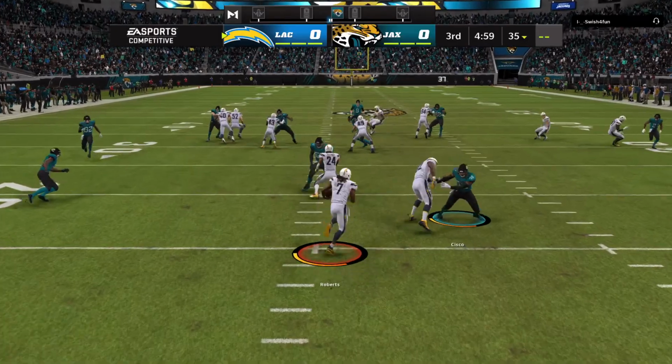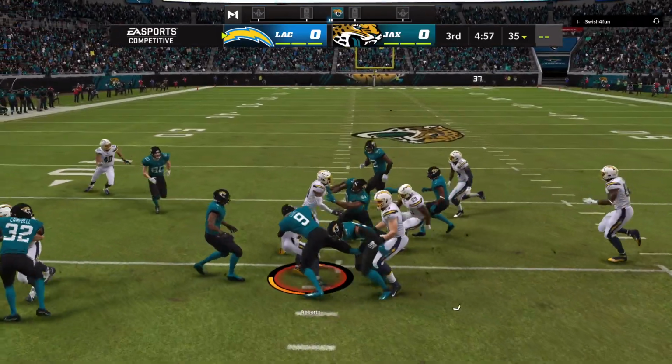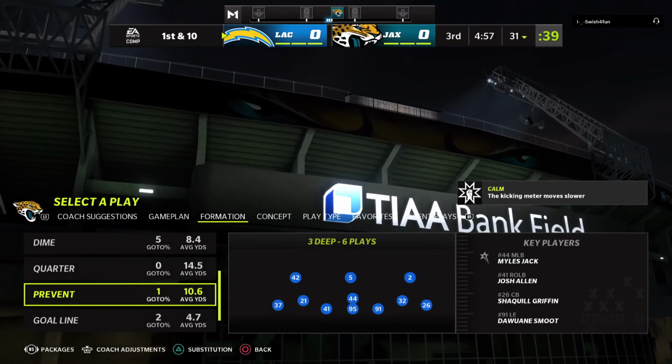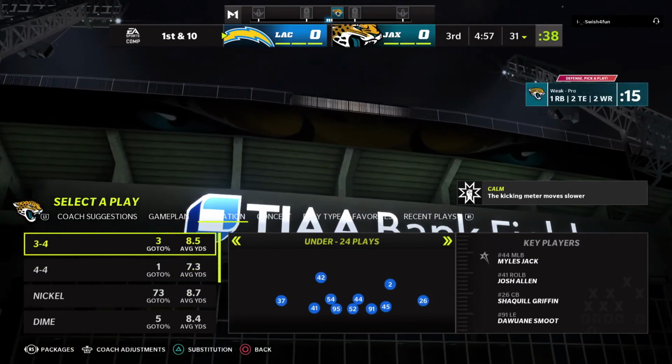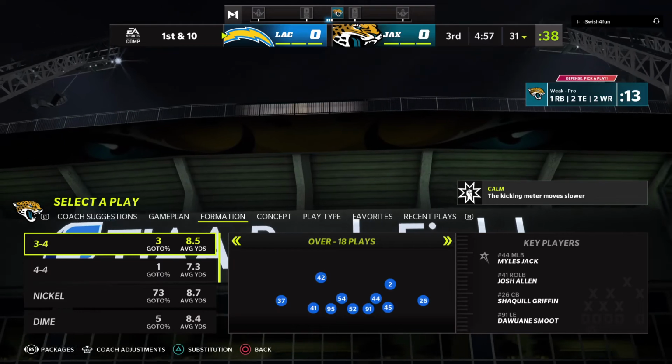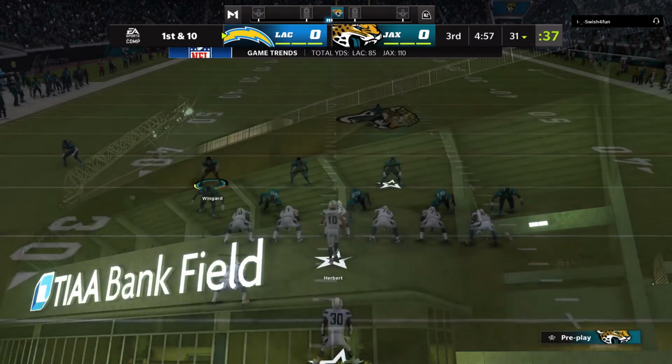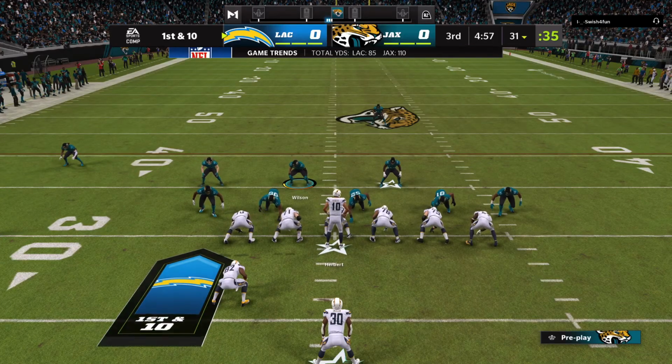On the return, Andre Roberts from his end zone. And they'll start this drive just across the 30. Pretty nice work on the return. The Charger drive about to get going.